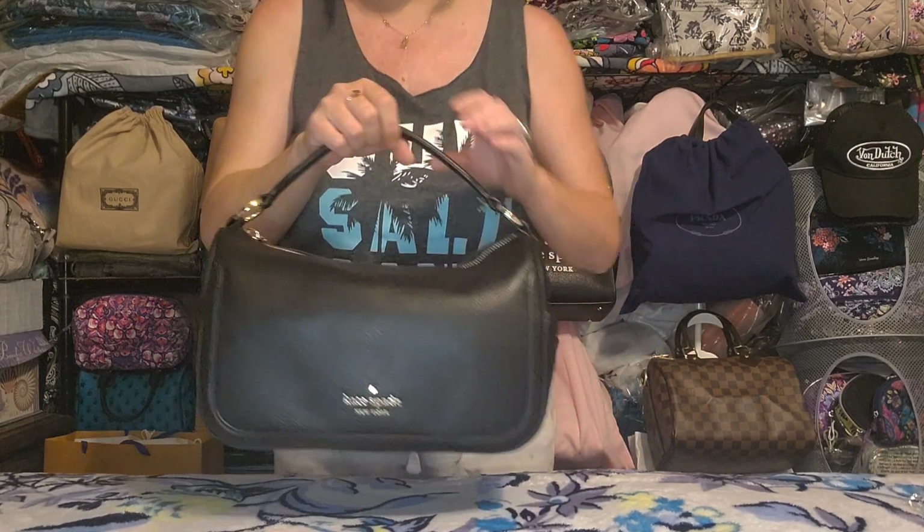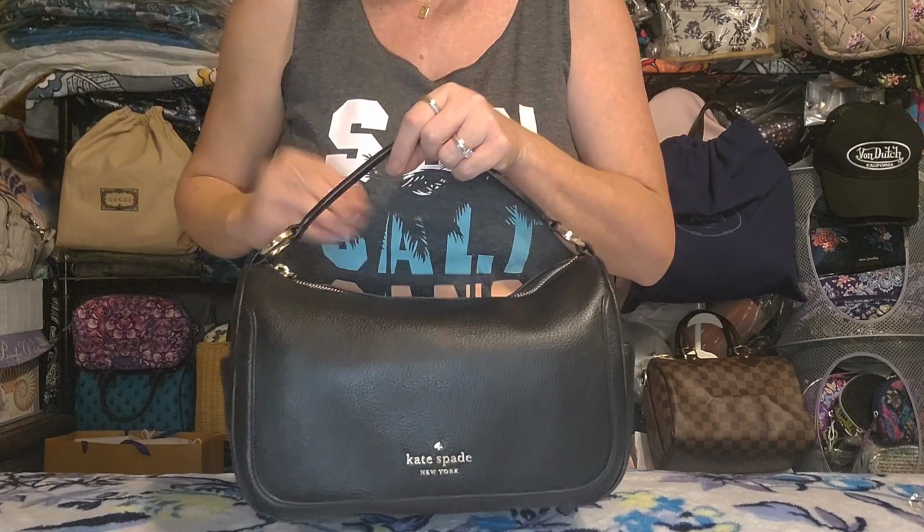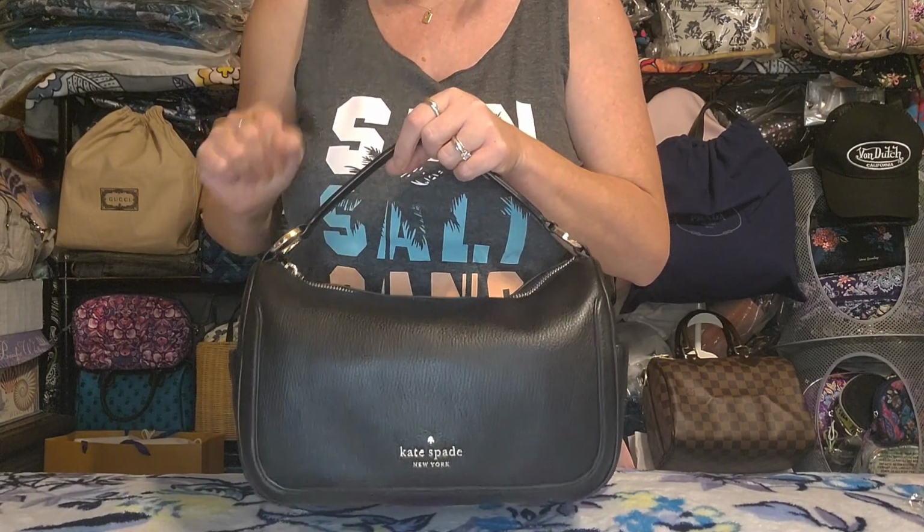And I saw this one for sale on Mercari, and I got a heck of a deal on it. Super inexpensive, and I could not pass it up because you guys know I love a good black bag. Can't pass up a good black bag, so I picked this one up. So this bag is fairly simple and straightforward, and that's part of why I love it.